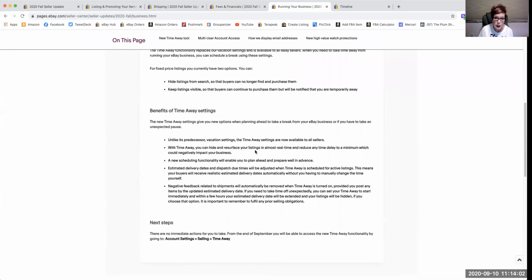But with time away, you can hide and resurface your listings in almost real time. So you'll be able to do that on the fly. You'll also be able to schedule it and plan well in advance. Then your estimated delivery dates will be adjusted for active listings. So your time away will take into account the fact that you're not coming back until such a date and will automatically adjust the delivery expectations for the buyers. I think that's huge. I think that's great.